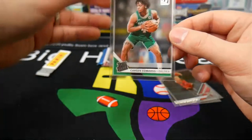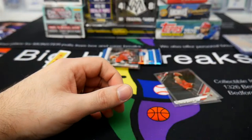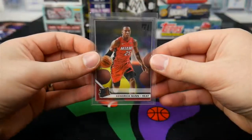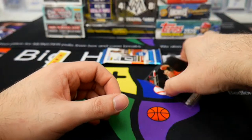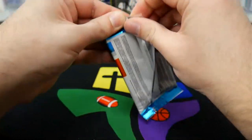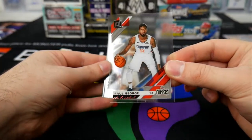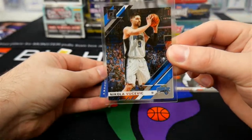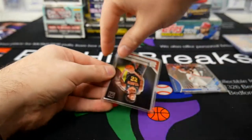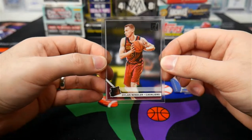The rest of that pack, we had a Carson Edwards base rookie for the Celtics, Kendrick Nunn, rookie for the Miami Heat. All right, and our final pack of Clearly Donruss. Can we finish it off with a Ja Morant? Let's find out. Bases of Paul George, Vucevic for the Magic. Got an insert Takeoff of Paul George for the Clippers. And our rookies, we got a Cam Reddish base rookie for the Hawks and a Dylan Windler rookie for the Cavs.